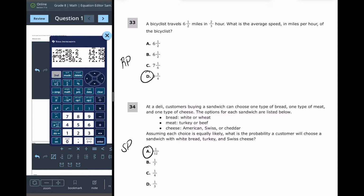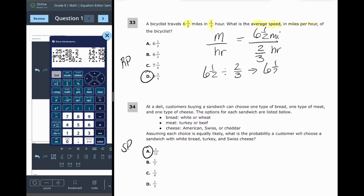A bicyclist travels 6.5 miles in 2/3 hours. What is the average speed in miles per hour? So we want miles per hour. So we know we have 6.5 miles in 2/3 hours. We have a complex fraction to work through. So let's rewrite it. So 6.5 divided by 2/3, which is the same as 6.5 times 3/2.